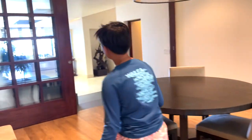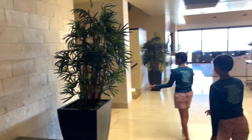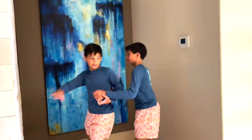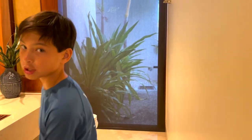What has Carter gotten himself into? Now, we'll save the pool for last. We have bedroom and waterfall. Wait, sorry. This is not a bedroom. This is a bathroom. Nice sink. Showers. A toilet.